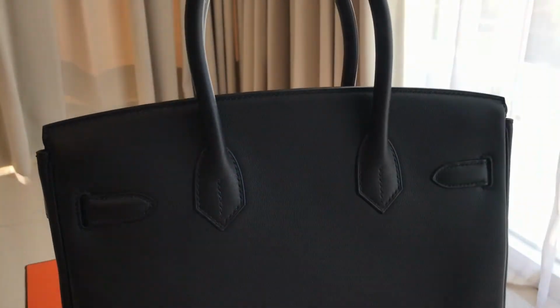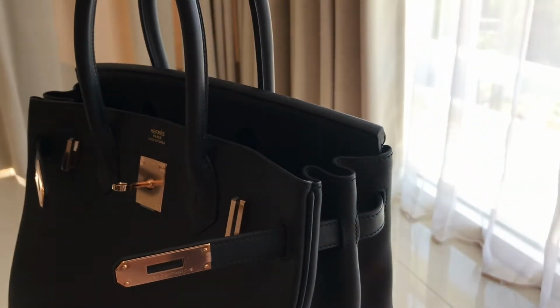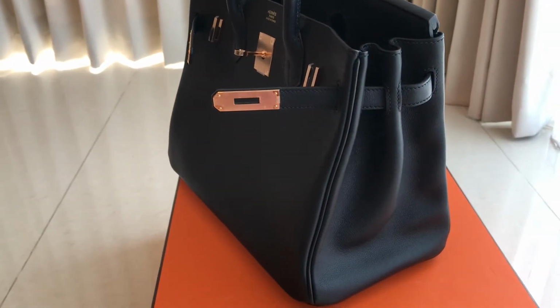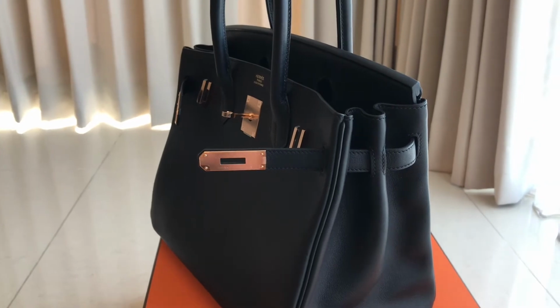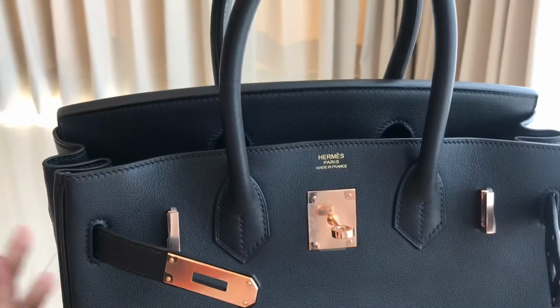This one looks more elegant, it looks more expensive. Look at that. Well, I didn't really like the Swift, but when I have it in my hand, this one is really good though. But I guess it's not for me because I don't really take care of my bags. When I wear it, I just put it everywhere I want.